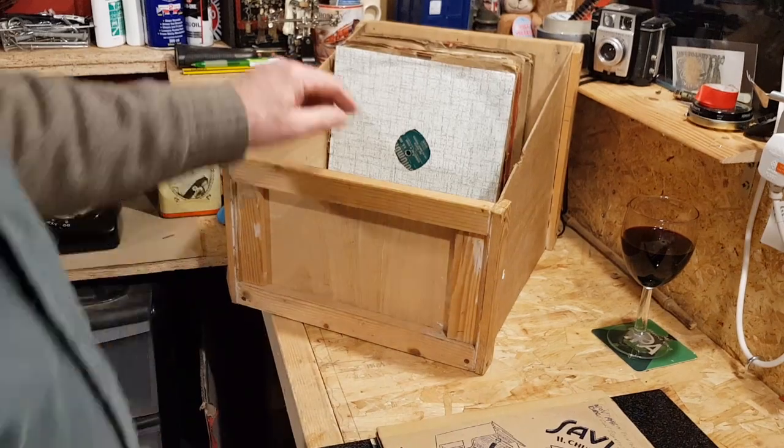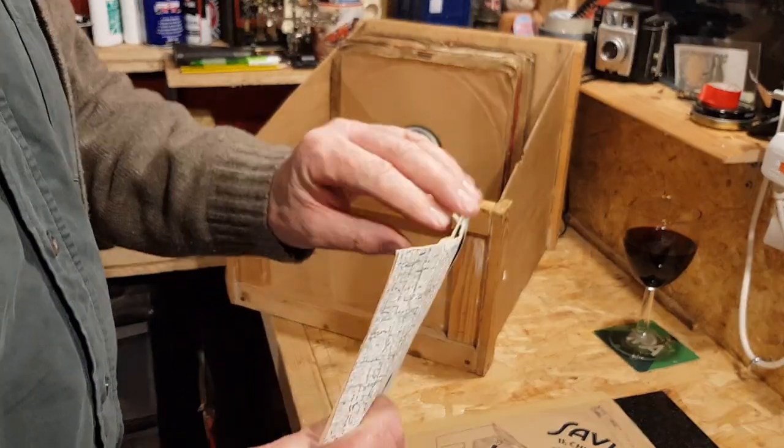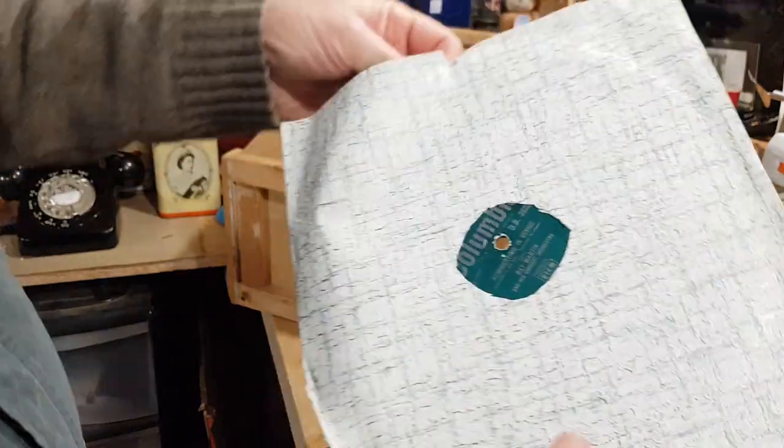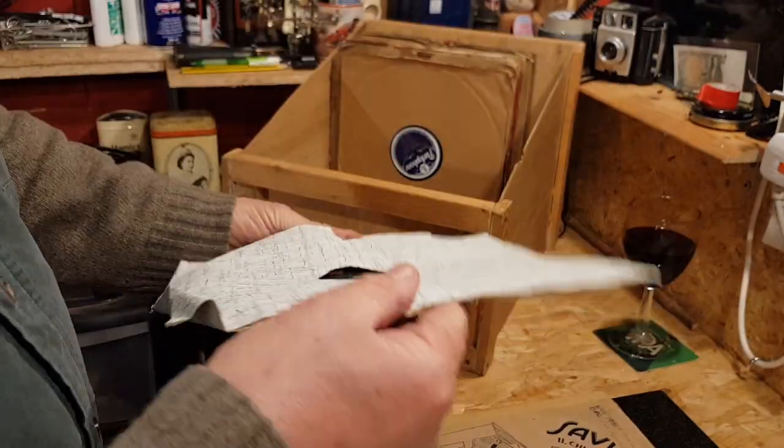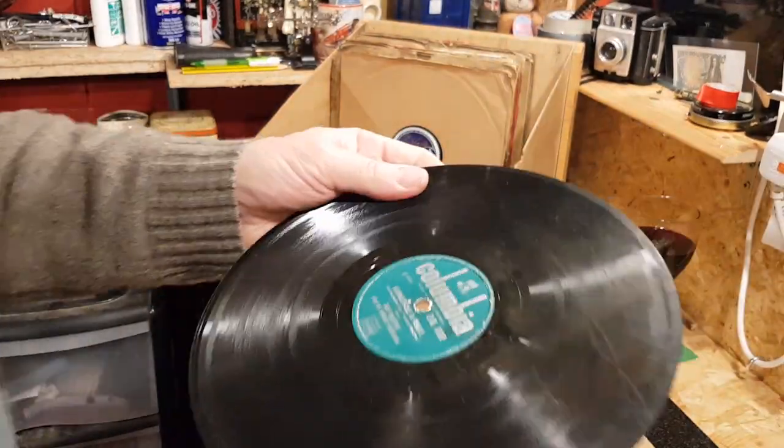It's in that bloody wallpaper. Look, it's this bloody wallpaper. I can't even read this one. It's not cut out very well. Where's it? Oh, it comes out this way. Oh, here we go.